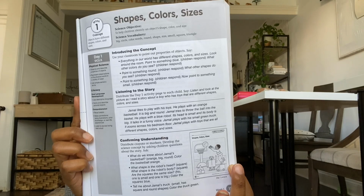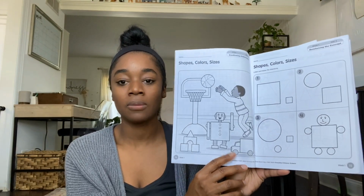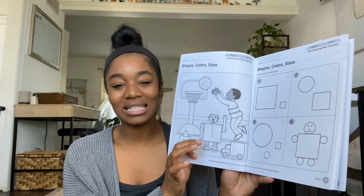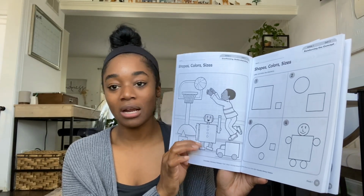So this was day one. This was everything that we were supposed to do on day one. Listen to the story. There's a little story here that we read about Jamal, and then you confirm that you understand it, ask questions here, and then this is the worksheet that goes with this section. So then you would just flip the page till you see the worksheet, which was this one about Jamal. We actually didn't do this on the first day. We did this on the second day, but the first day we made our own robots.